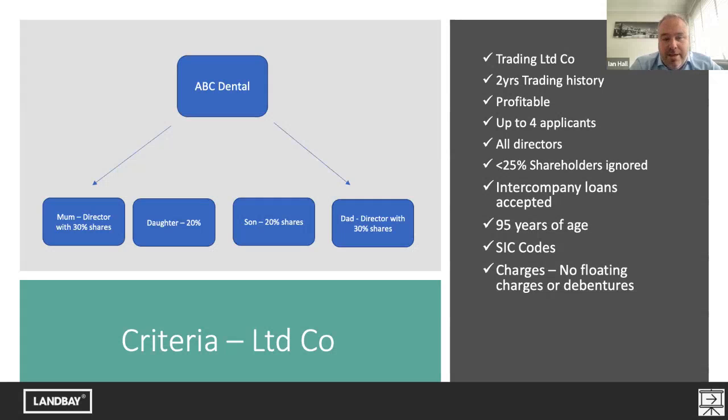So again, all directors have to be subject to the mortgage application, and anyone that's got larger than 25% shares in that limited company. The example on the left-hand side: me and James are the dentists in this operation. We've got a son and a daughter between us both. The setup here is that James and I would have to be on the limited company because we're both directors and we both have 30% shares. But our children, who own 20% each, would not have to, because one, they're not directors and they don't own more than 25% shares in the limited company.